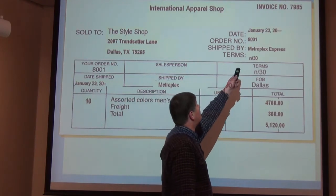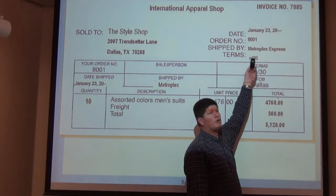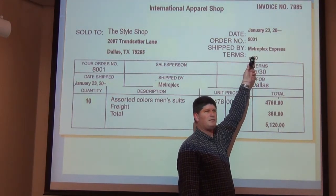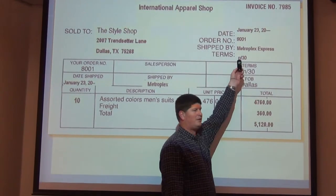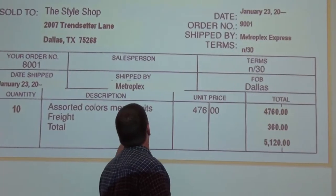There's a date for it, there's an order number, there's an invoice number. It tells us our terms. Remember we had a conversation about terms? What does this mean? Net due in 30 days. Net due in 30 days. Good. Repeats the terms. Net 30.